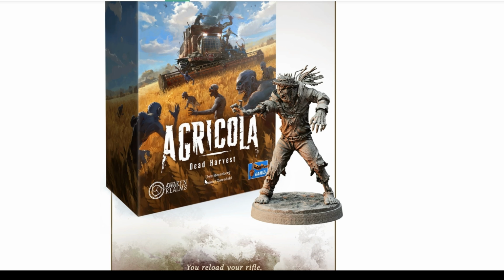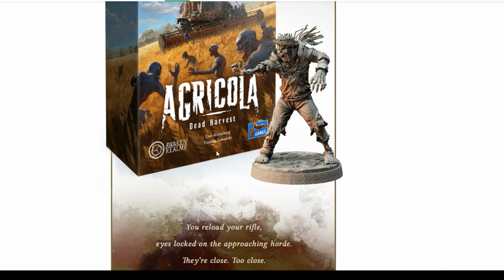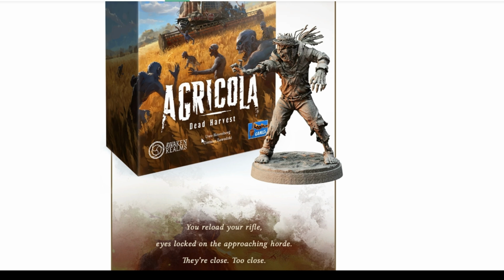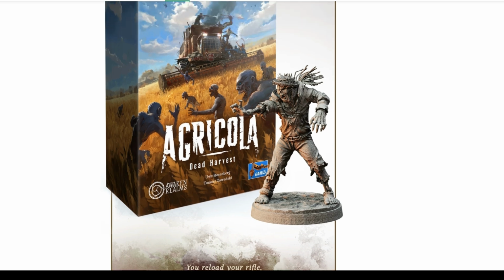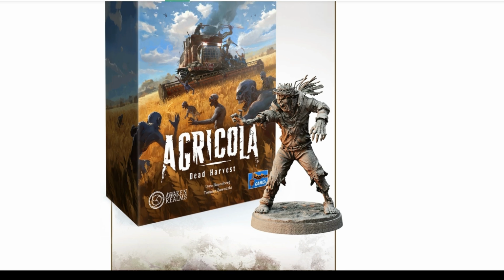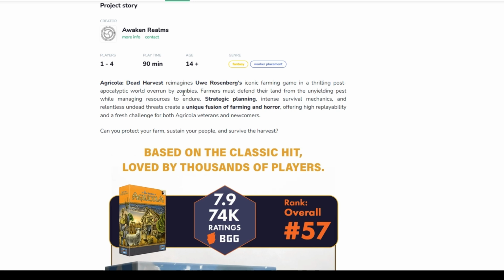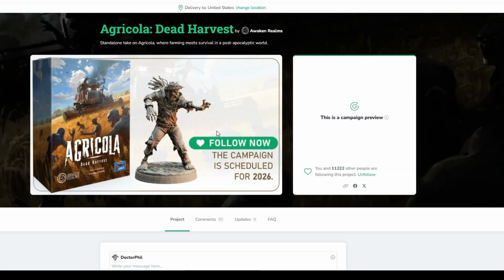Tomas Zawadzki, I don't know who this is. I briefly looked them up, and I believe they've done more games for Awakened Realms, and so it'll be interesting to see how much of this is a product of Tomas's design and headspace versus what Rosenberg might contribute to this system. But either way, this is going to be a 2027 game. It's slated for a 2026 campaign. So I'm sure once the special edition is done, this will be further released. And so this is a very interesting thought for the future.